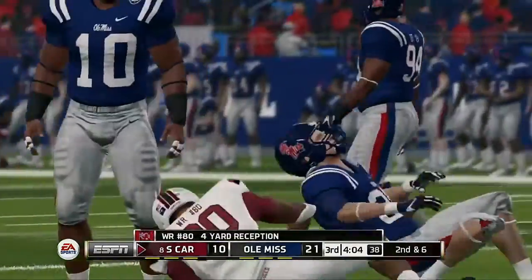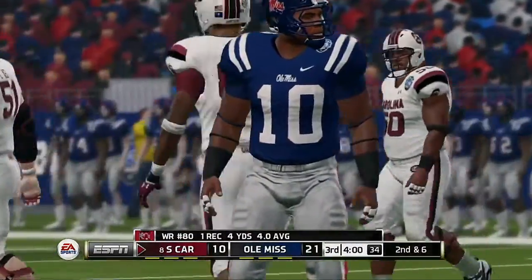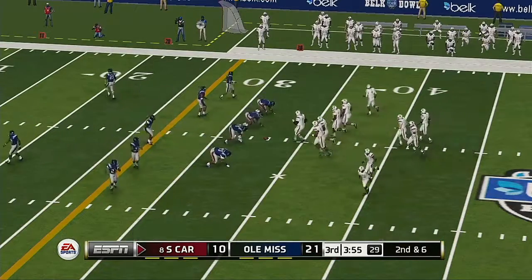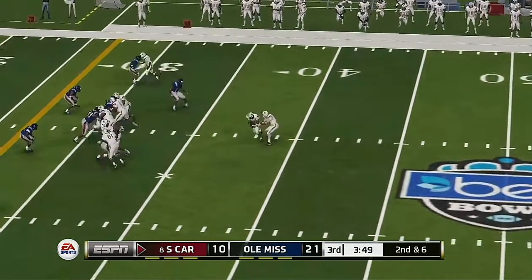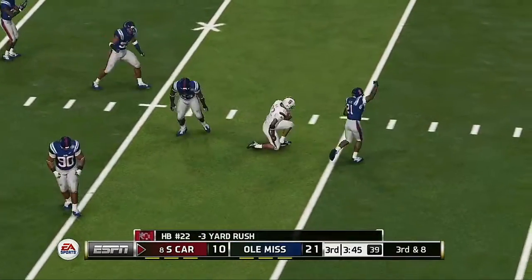Caught, the defense lays him out. Call it a gain of 4 yards. That makes it second and six. From the 33-yard line, it's second down. Here's the give. Tackle made at the 35.